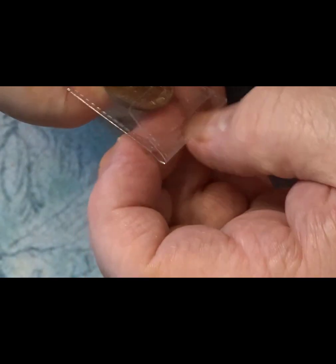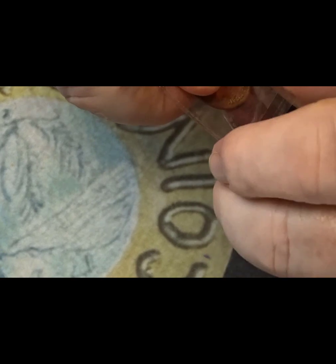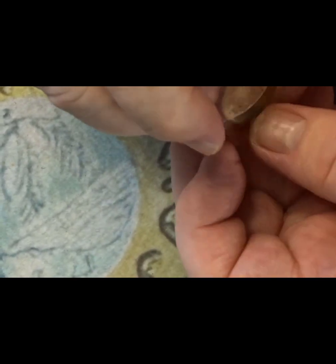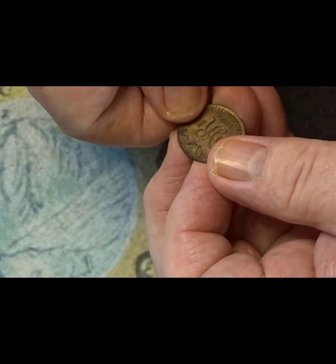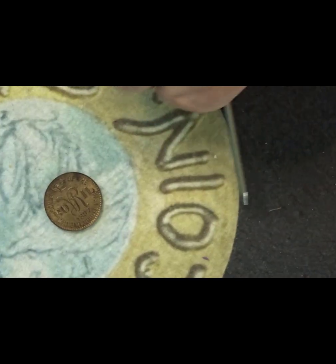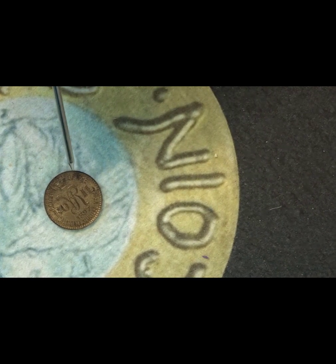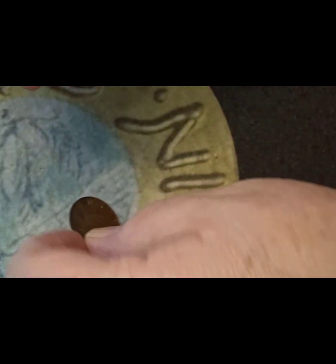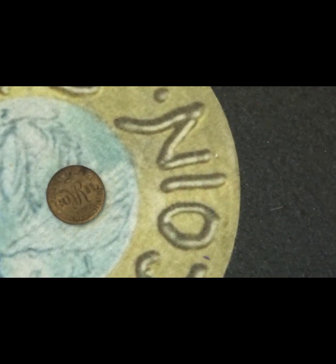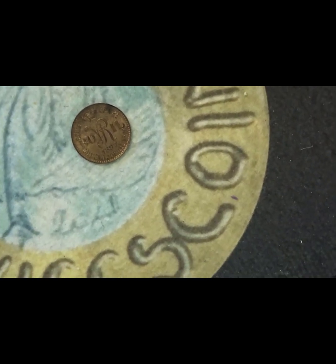I then saw this on a group chat in Facebook, and I managed to find one on eBay. It is a token. It's a token that was issued in 1897, so it's a Victorian token, and in 1897 was the Queen's Jubilee, or Queen Victoria's Jubilee. And this is actually a token from a beef substitute, beef drinks company.